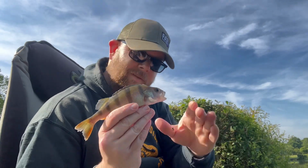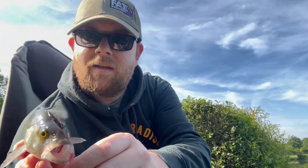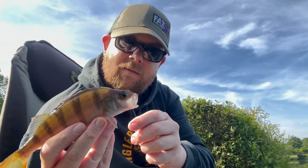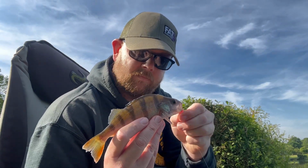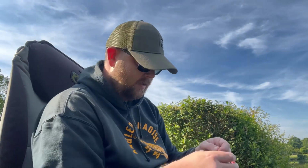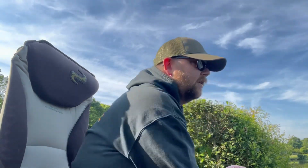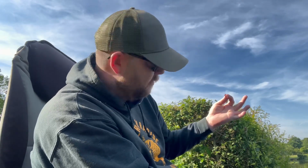Slightly bigger perch. He's got a leech on his head. You can see that. Yeah, beautiful little fish. I made a slight tactical change. I noticed that when I'm throwing out the maggots, none of them are getting to the bottom. They're boiling on the surface and taking them. So I've shallowed the float up to only a foot deep.